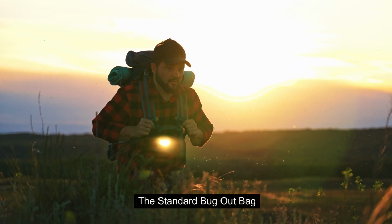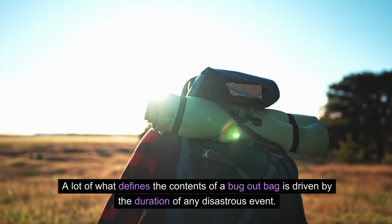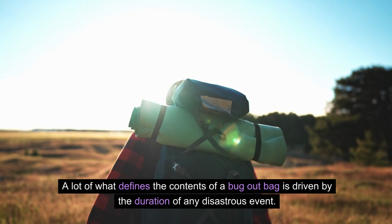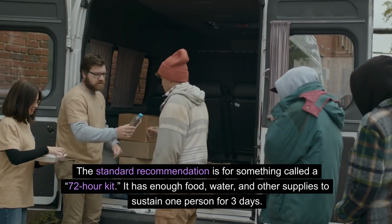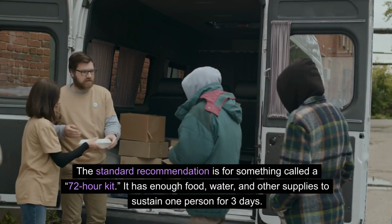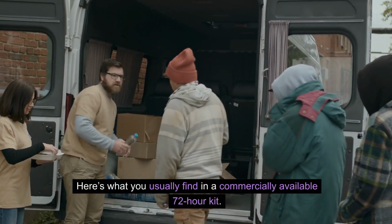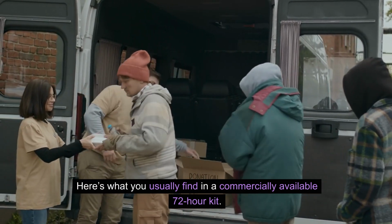The standard bug out bag. A lot of what defines the contents of a bug out bag is driven by the duration of any disastrous event. The standard recommendation is for something called a 72-hour kit. It has enough food, water, and other supplies to sustain one person for 3 days. Here's what you usually find in a commercially available 72-hour kit.